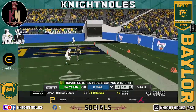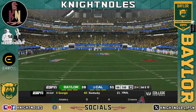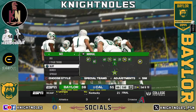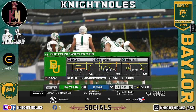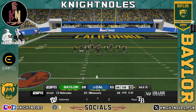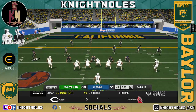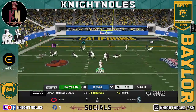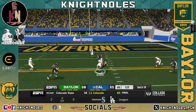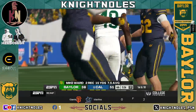Throws quick to the receiver, and it falls incomplete. It's second and 10. Ball on the 21. And they're going to put six DBs on the field to counter that five receiver look. And they make the stop around the 11-yard line.